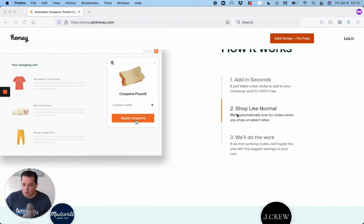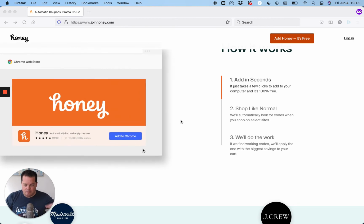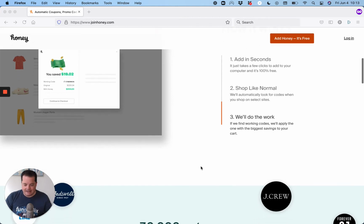You shop like normal. You just go through your normal things of shopping online, but it will find deals for you. It will try coupon codes. You can see this example right here. It does it a lot for me when I shop on Shopify sites and things like that. It'll go through a couple coupon codes and see if there's any that are still active and get you the best deal. So you'll see in that little illustration right above my head here, they're showing the example of that.